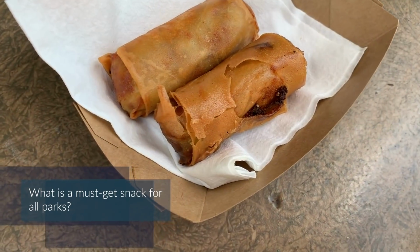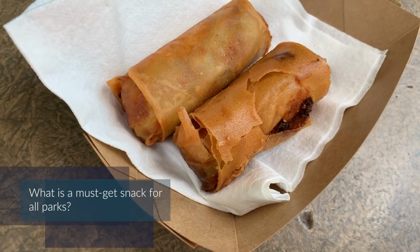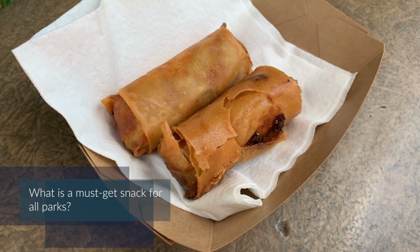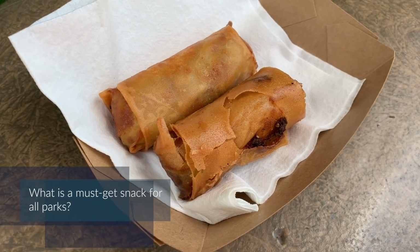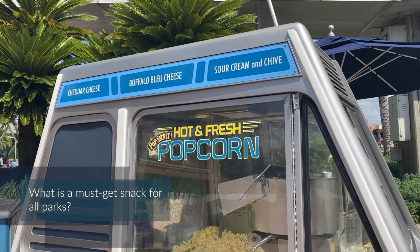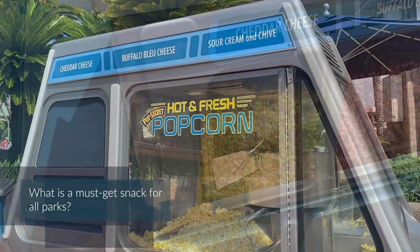As far as a savory snack goes at Magic Kingdom, I would have to say the egg rolls at the Adventureland cart. They usually have pepperoni pizza and cheeseburger, but sometimes they'll mix it up and have buffalo chicken or Philly cheesesteak, and it's inside an egg roll wrapper, and it's awesome. At Epcot, for a savory snack, I love that popcorn blend you can get at that one specific cart over in Future World.